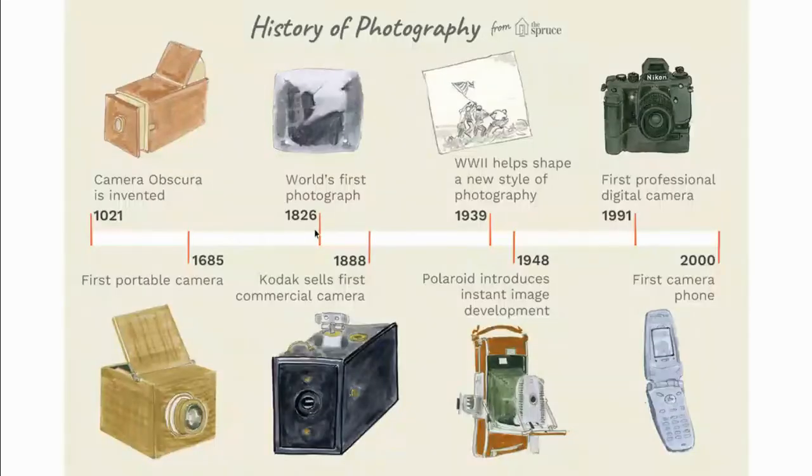This is the first surviving photo that was ever taken. So this is the first one that the world basically has left. It's almost 100 years old, and it's very grainy and hard to see what things are, but that's how photography actually started. So this is like a visual of the history of photography.